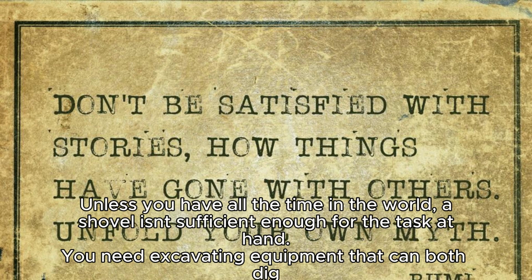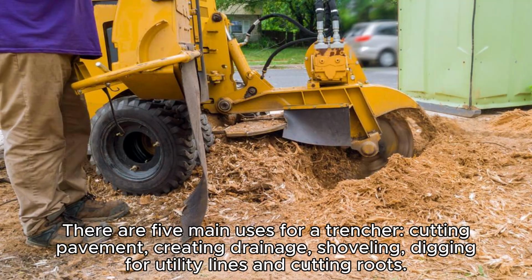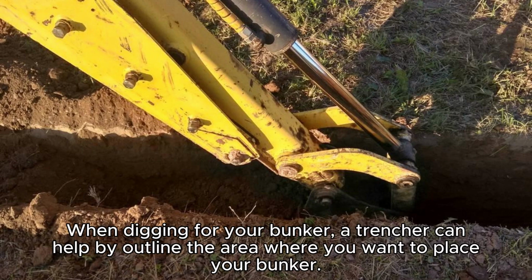Unless you have all the time in the world, a shovel isn't sufficient for the task at hand. You need excavating equipment that can both dig quickly and in awkward or tight spaces. Since you're aiming for accuracy and quickness of work when you're digging, you're going to want a trencher and an excavator. There are 5 main uses for a trencher: cutting pavement, creating drainage, shoveling, digging for utility lines, and cutting roots.